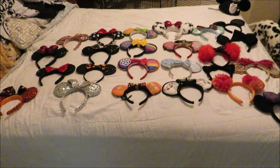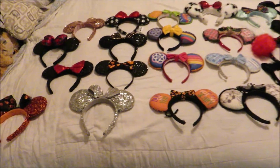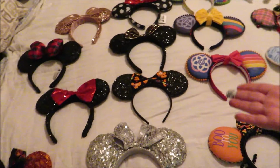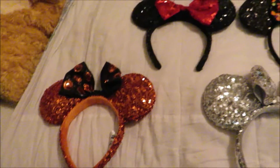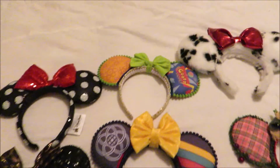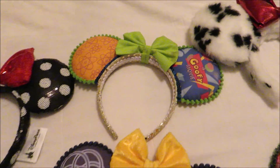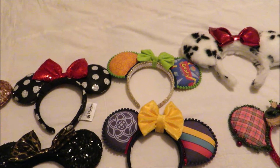And we spread them all out for you. Look at that. I tried to organize them by, like, you know, my glitter ears. Oh, yes, very fancy. We've got the ears. Oh, funny thing about these Goofy movie ears is Yip Yip's had two of them. I broke one, so we had to get one replaced.